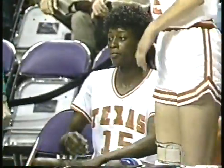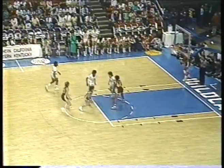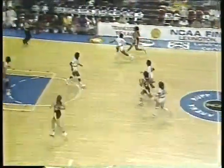Kay Hemphill into the game. This is one of Jody Conrad's energizers, as she called them earlier. Hemphill for Texas, number 22. Cynthia Cooper with some pressure from Beverly Williams.